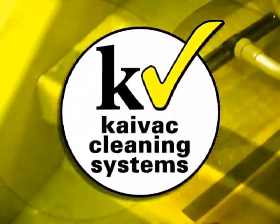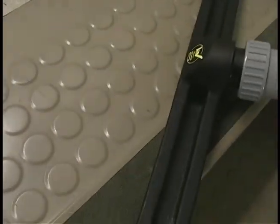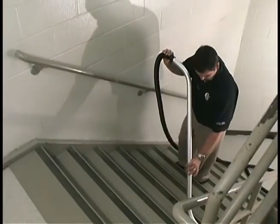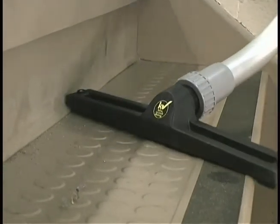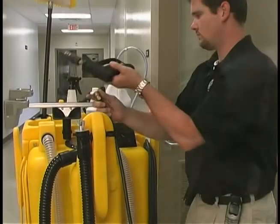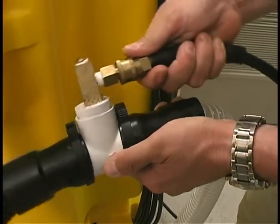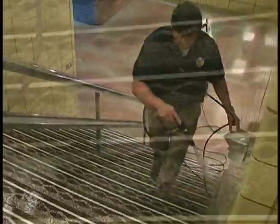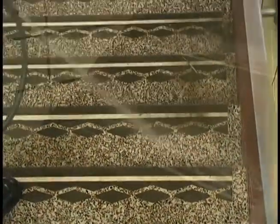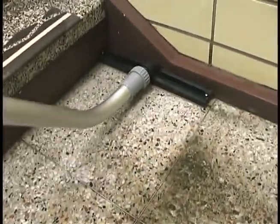Kaivac, the originator of no-touch cleaning, has developed a revolutionary new way to efficiently clean the most highly traveled and potentially greatest source of cross-contamination in the school, the stairwell. Part of our total school cleaning program, this innovative method is made possible by our wet-dry vacuum converter that instantly transforms any no-touch cleaning system into a bagless, dust-free vacuum. Combined with the power and simplicity of our wet cleaning procedure, this new process cleans stairwells better and keeps them clean all year without increasing your budget. With Kaivac, you can start clean and stay clean.